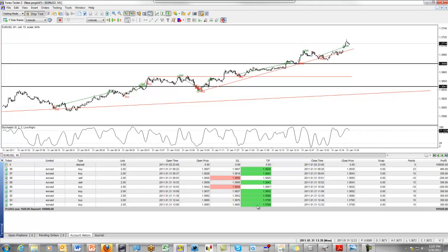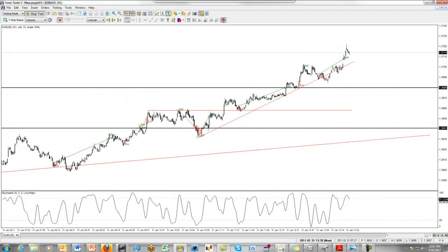2%. US is open, and I like that. Well, there you go. That is support and resistance trading on the 1 minute chart. Hope that's of use to you.